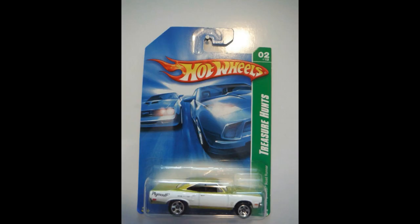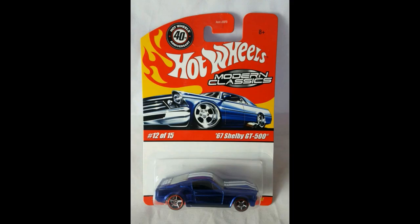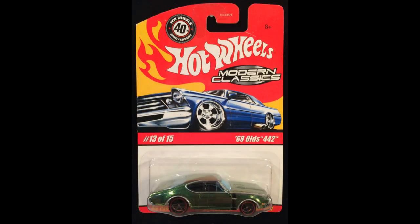Now we'll move on to 2008. This is from the modern classics. This is the 1970 Plymouth Road Runner. Next up, from 2008, from the modern classics, this is the 1967 Shelby GT500. Next up, the 68 Olds 442, another one part of the modern classics.